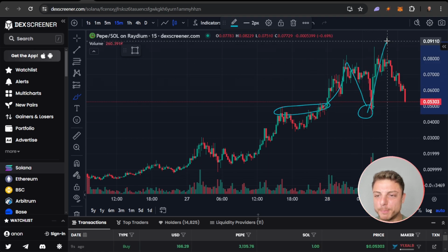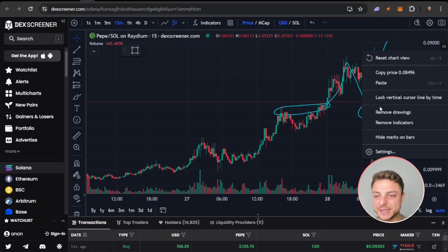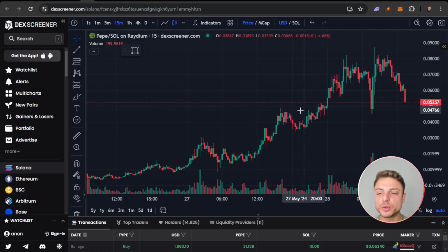Where did we have that support? Massive pump. What was that percentage through here? All the way over 75%. That literally happened in less than an hour. You see how strong these support to resistance flips are.